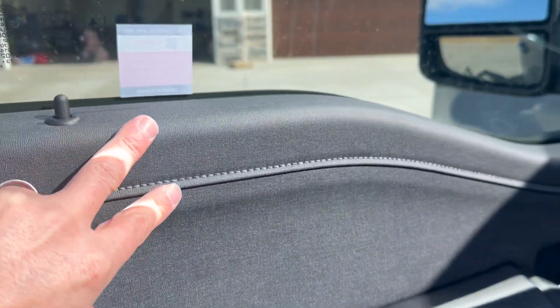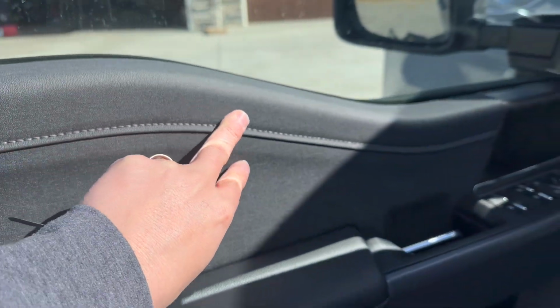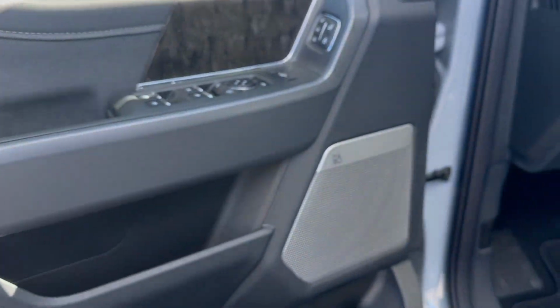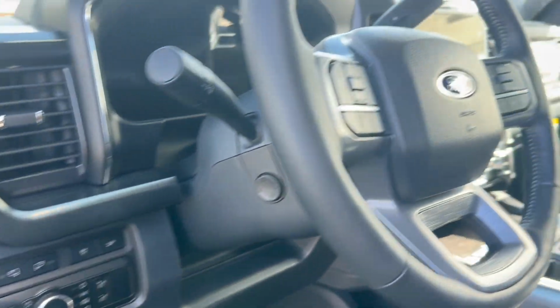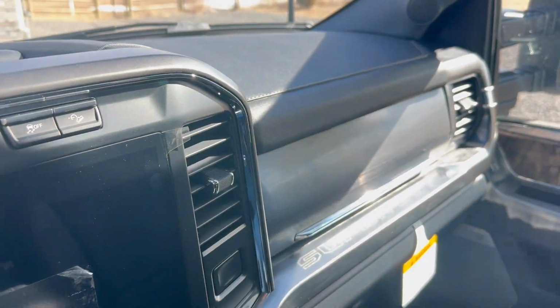And similar to what I had in my F-150 Raptor, this almost denim jean looking material up here, but it's nice to the touch. Leather right here, nice comfortable padding for your elbow. Your Bang & Olufsen sound system. Let me hop in here. Get out of the Wyoming wind, huh?